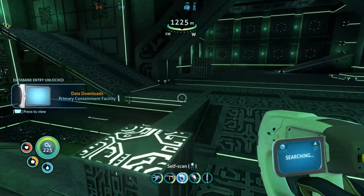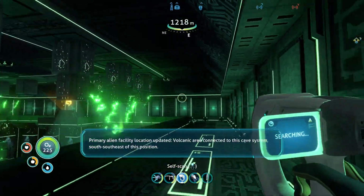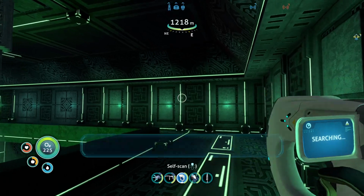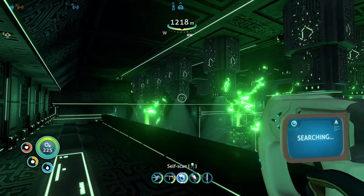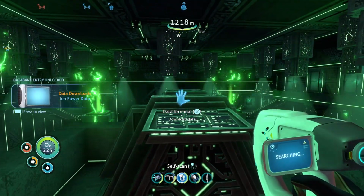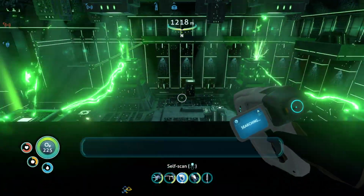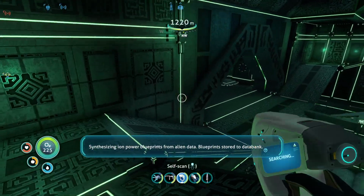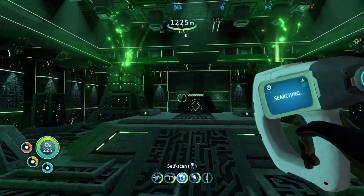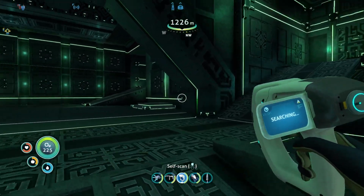Primary containment facility. Integrating new PDA data. We read about that. Primary alien facility location updated. Volcanic area connected to this cave system at depth 1.4 kilometers. That's really fucking far down, Jesus. Synthesizing ion power blueprints from alien data. Is this how we power the Neptune rocket? I remember it saying it would take one hell of a power source. I think this might be it.